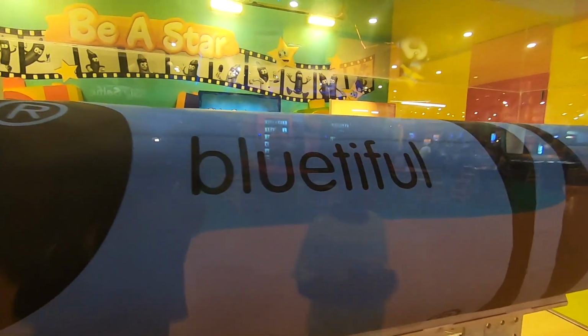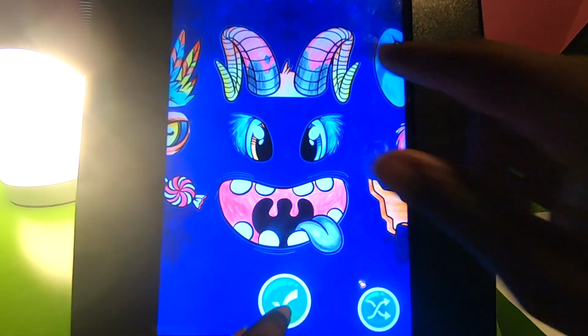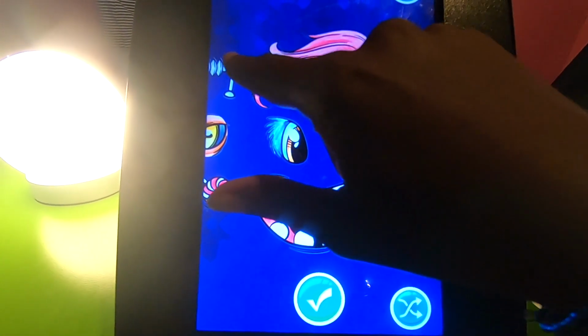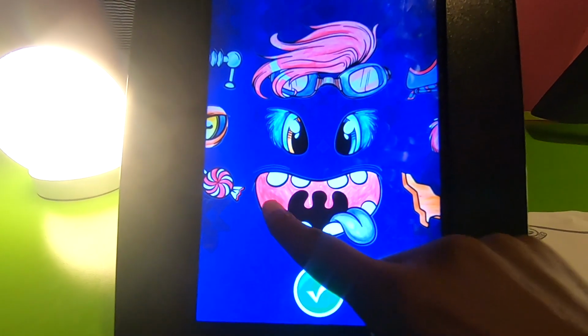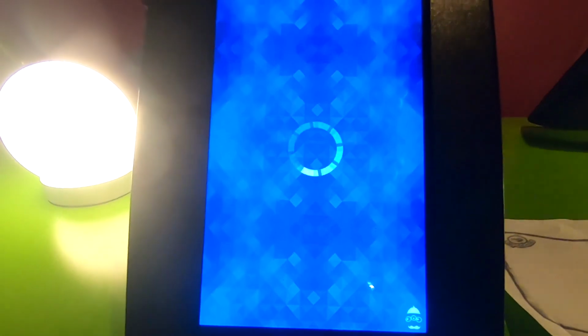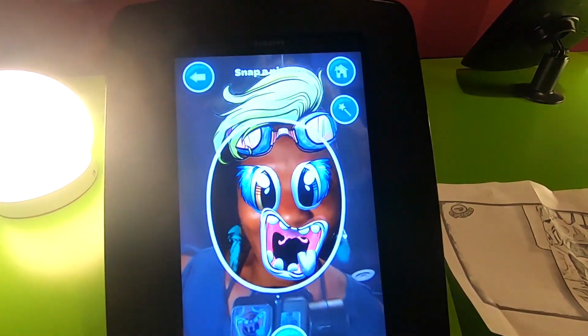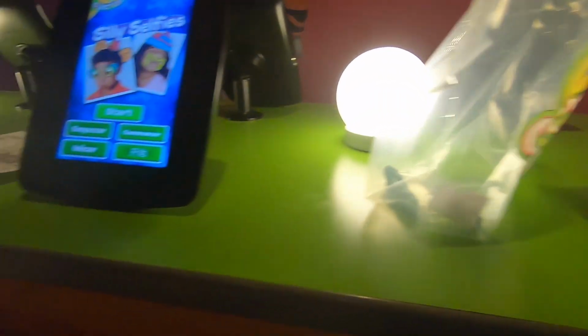We are heading now to Silly Selfies. Silly Selfies lets us create a digital mask and choose between a lot of wacky combinations. There are over 6,000 possible combinations, and once you're done, find your wacky combination on the big screen. This is so much fun. Like the Wrap It Up station, this is a repeat activity for the kids and I.